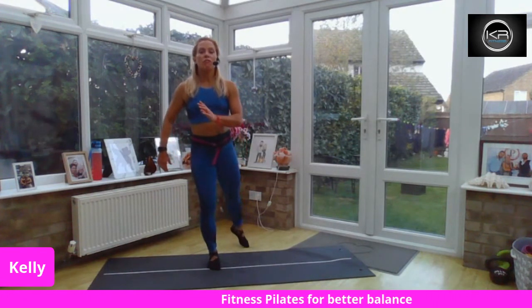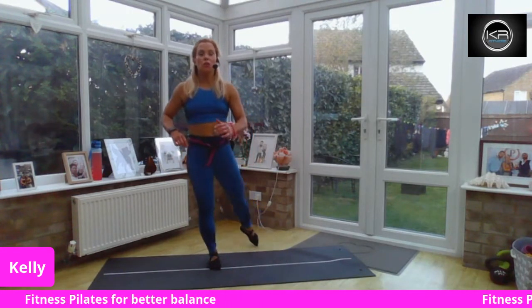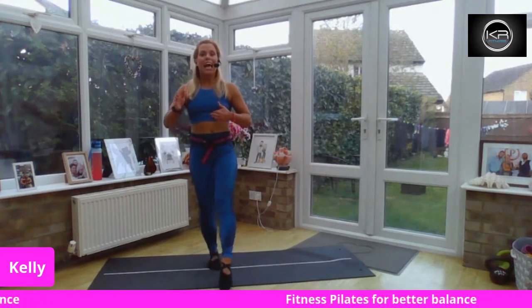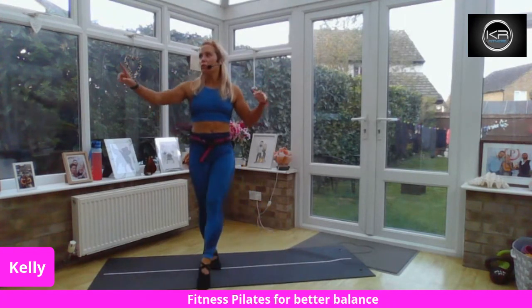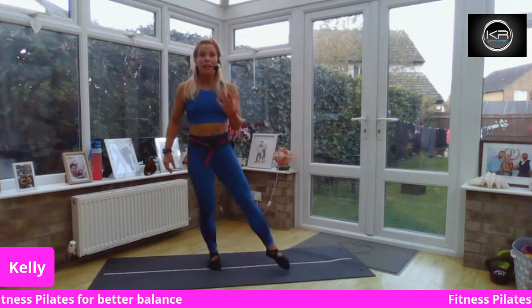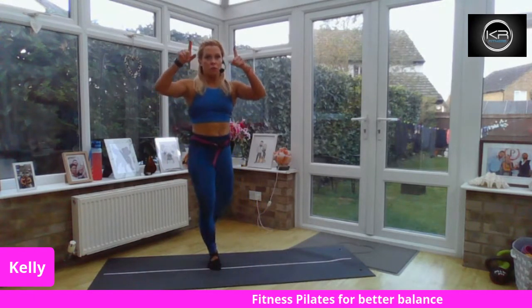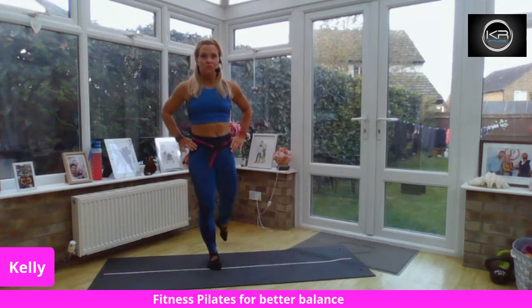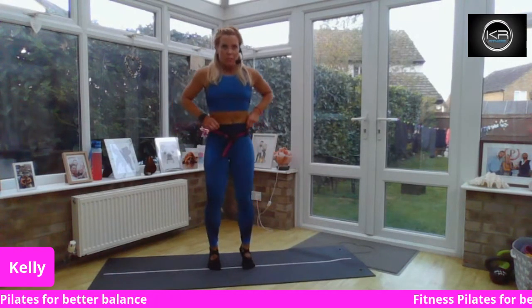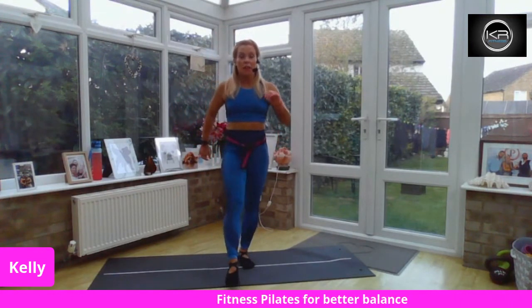I'm going to then come around the front and trace a semicircle around the back. Now, if I start looking down, or if I look to the side, or look in the lounge, or out in the garden, that's going to put my balance off. So we need to keep our eyes front, girls. Release the feet again, pedal push. Well done. Now from here, come into the other side.